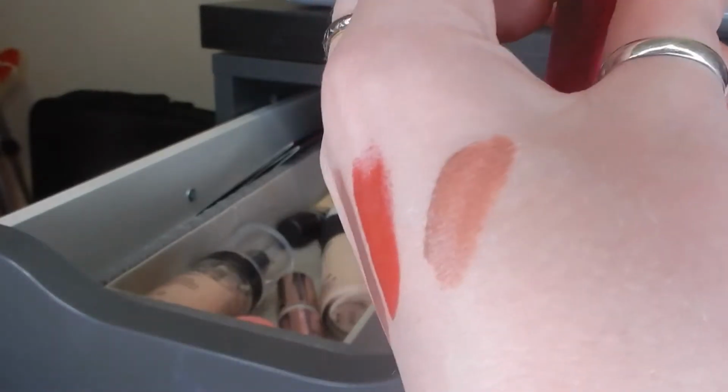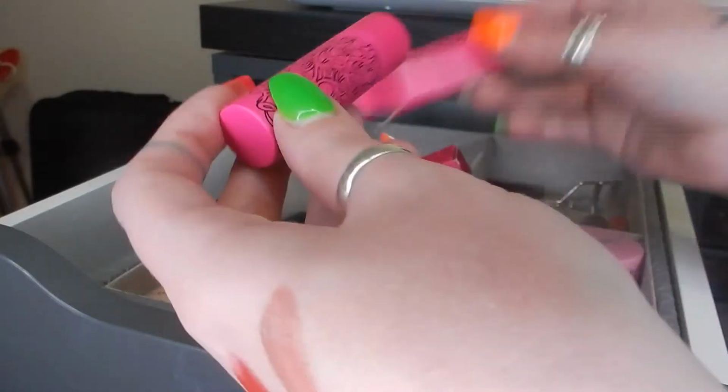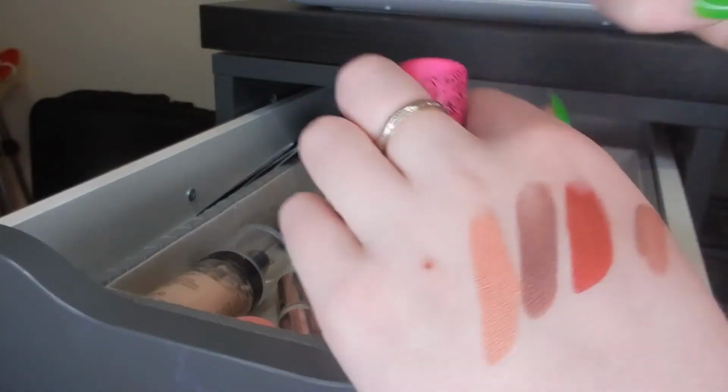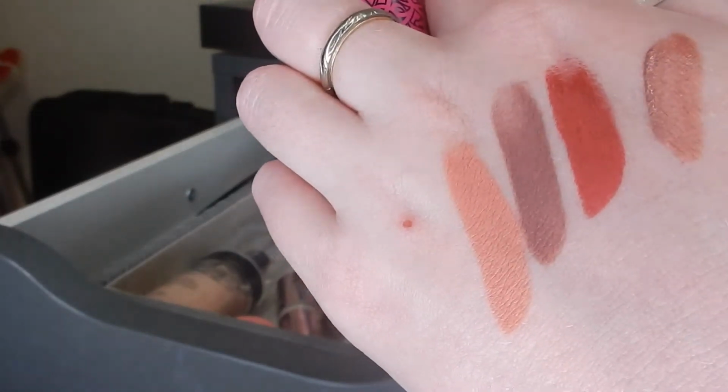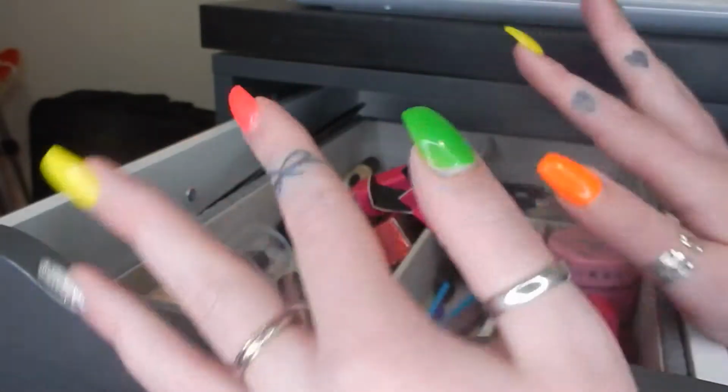And then this one is in, is it Biza? That's it there. It's like a peachy nude. It's lovely. So that's everything that I have going on for my drawer for this week.